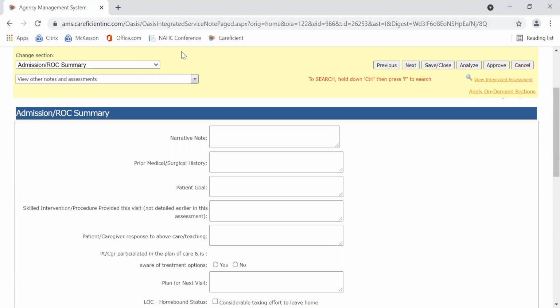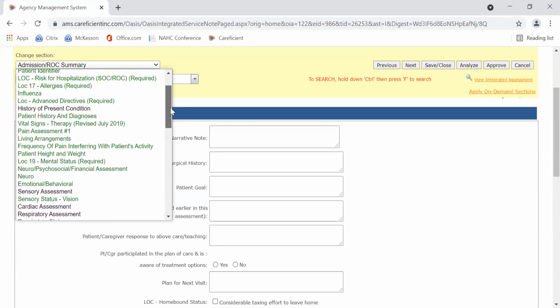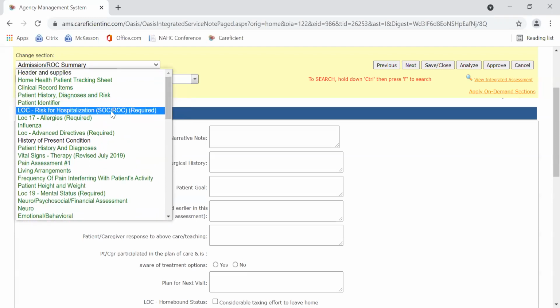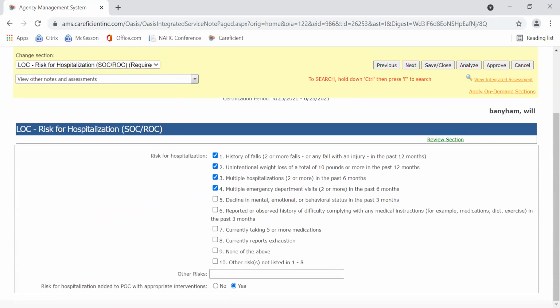I wanted to show you the risk for hospitalization, the one that is not the OASIS one, but the locator one. This little box underneath here says risk for hospitalization, add to plan of care with appropriate interventions. Always mark yes. I'm asking Care Efficient if they can always have this marked as a yes, or just make it flow, because there's never a time that we don't want this to flow onto the 485. So I'm seeking a little clarification on why this box is here, because if you miss this, then it doesn't flow on. So I just wanted to point out this little box to say yes on.